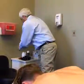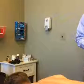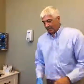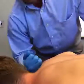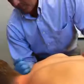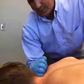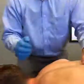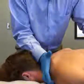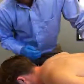I'm going to put a glove on, otherwise I'm wearing this stuff all day long. All right. So I'm going to just rub this into the skin, get it absorbed. So this is a bit of a massage, but it's to facilitate circulation through the area that was just treated, get the liniment absorbed.